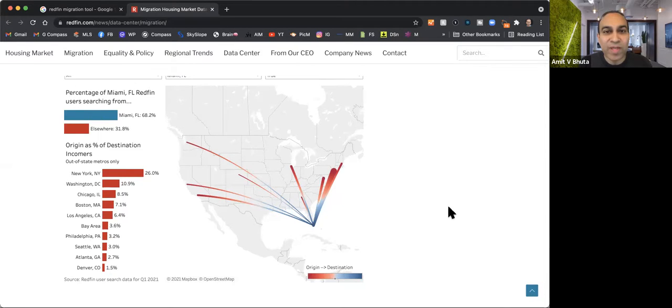So on Redfin, out of all the people that are doing home searches, 68% are in Miami looking for homes in Palmetto Bay. So that means a little bit more than 2/3 of people that are on Redfin are looking for Palmetto Bay. That's where their search is. So the other 1/3 that's left, roughly, are broken down this way. 26% of those people that are searching from outside of Miami are from New York that want to move to Miami.